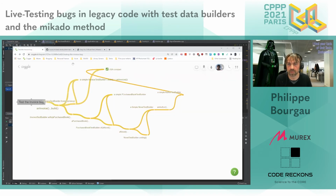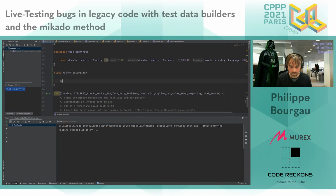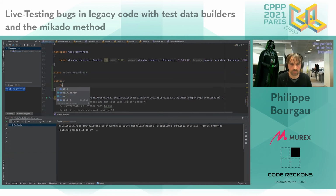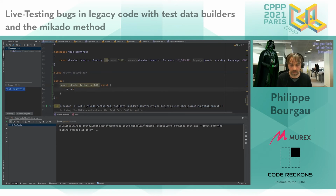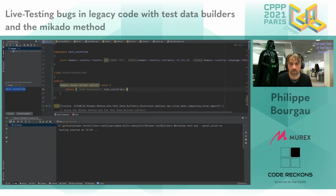And it was the author test builder. For that, what we wanted is to have a domain book author build, const return. And if I remember correctly, it was just John Steinbeck. And now that we've got our test countries, I can just use USA. And this should, just make sure this runs. At least if it builds, it runs.